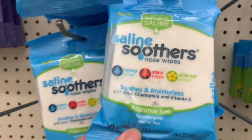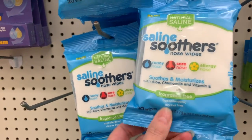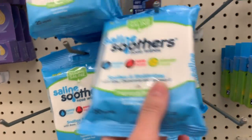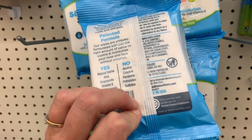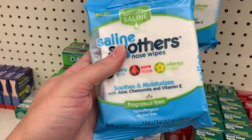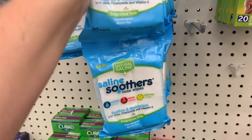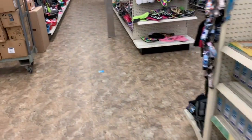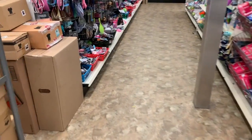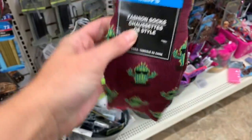Oh, what are these? I think these are like those little wipes for kids, like Boogie Wipes, saline soothers, nose wipes. I really like these. I think these are really nice when you have a cold. You get 20 wipes. Cactus. Those cute little cactus socks.